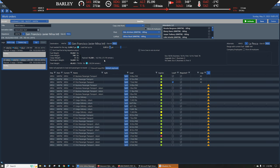27,000 pounds. So we need about 50,000 pounds to finish out this load. 25,000 pounds each way. So go over to the load sheet looking for something around 50,000 pounds that does not require a human fly, meaning me. 547. That's the best I can get.